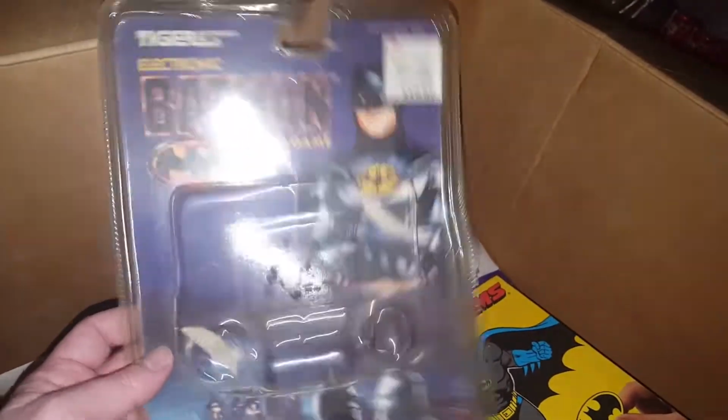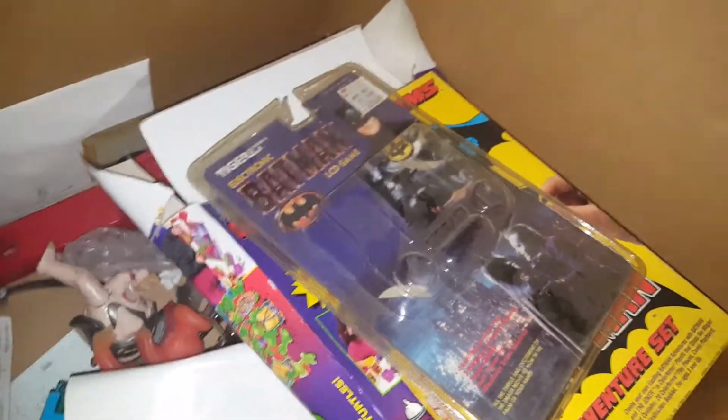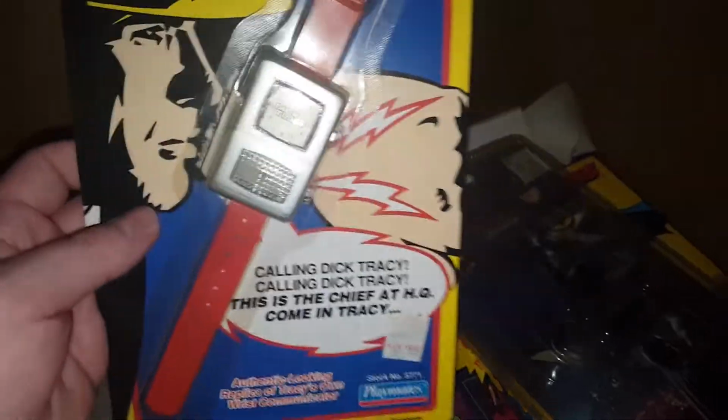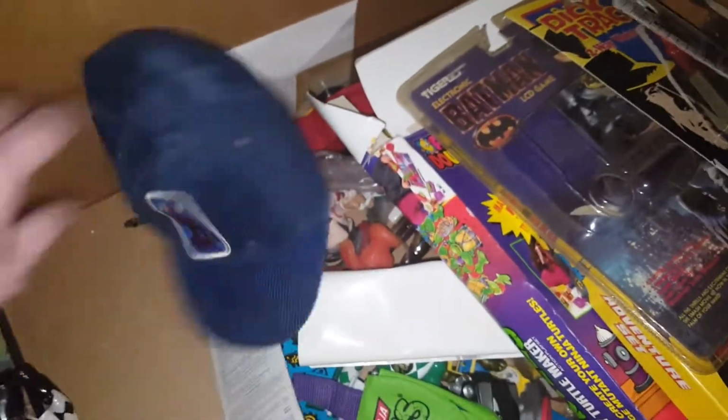Color forms, those are always nice. Here's the packaging for the Batman Tiger handheld. That's somewhere. This will probably go back with me. The Dick Tracy watch from Playmates, the two-way wristwatch. Always liked having that. I did have, this is open by the way, so I did have that. My Sting wristwatch, I remember wearing that all the time. And a Donatello. I want to say I had all 4 turtle watches.